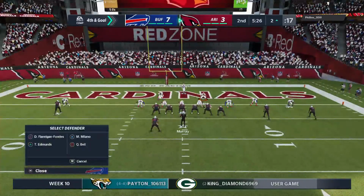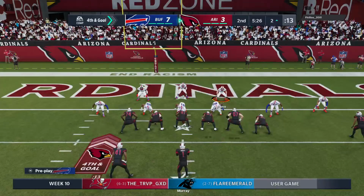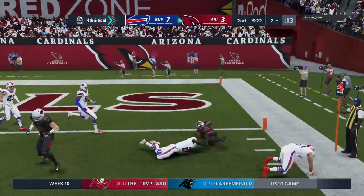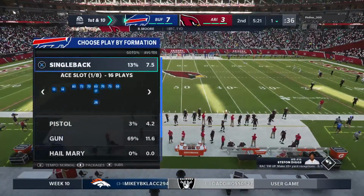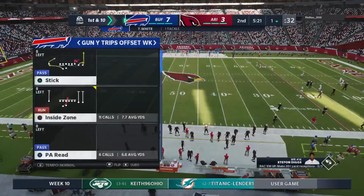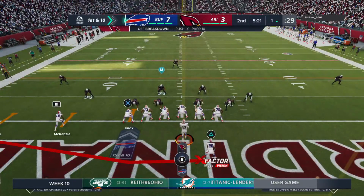Can this defense hold them out? Here we go now. 4th and goal from the 2. They're going for it. It's Murray. This will be caught at about the 6. A great open field tackle is going to stop him shy of the goal line. They're turned away on 4th and goal. And the Bills' goal line stand is going to get them the football back.